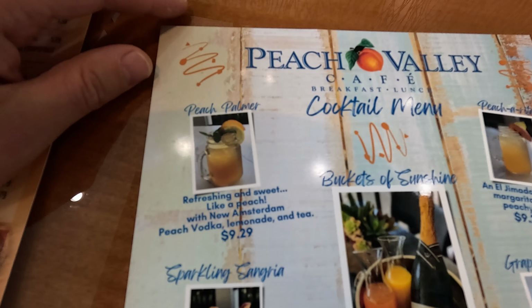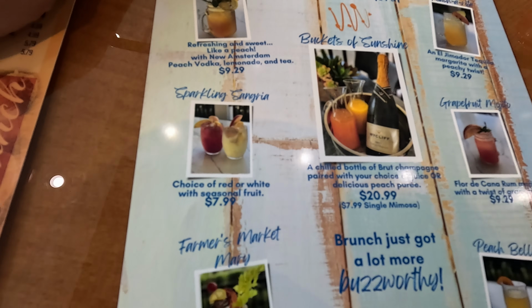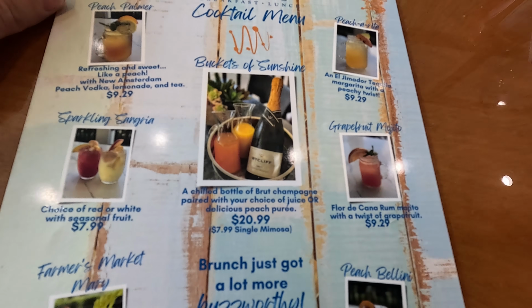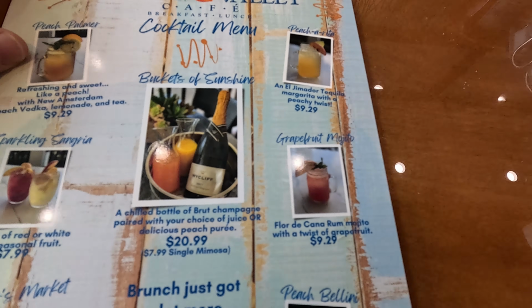They look pretty fancy there. Some different ones. I'll just kind of go through so you guys can see those if you're interested. Look at this one in the middle. That's pretty interesting. Buckets of sunshine. Wow.